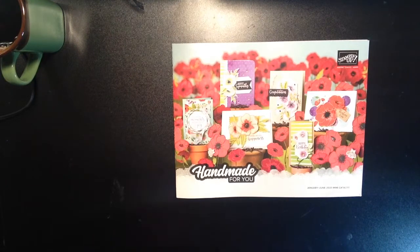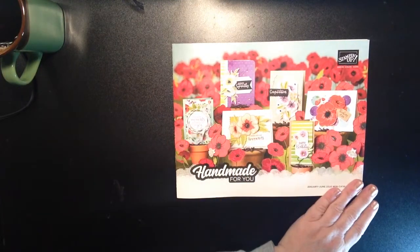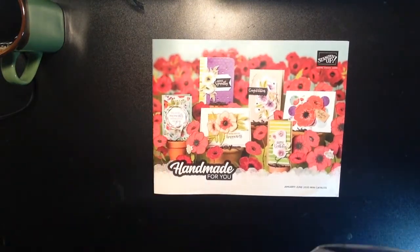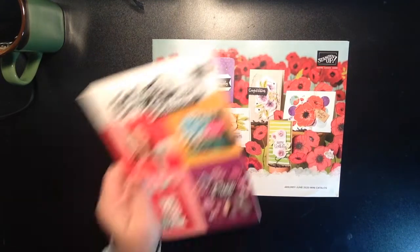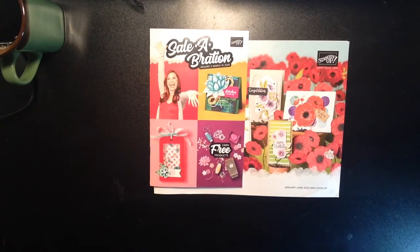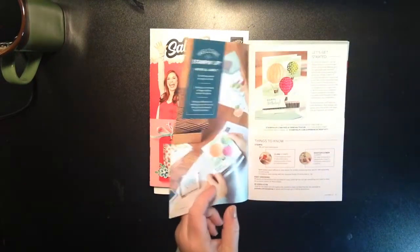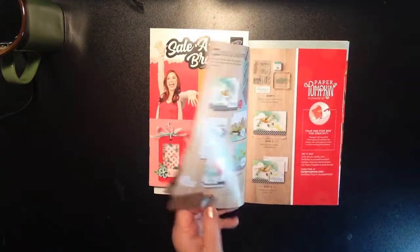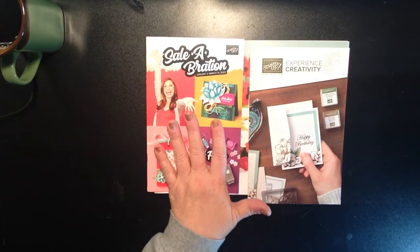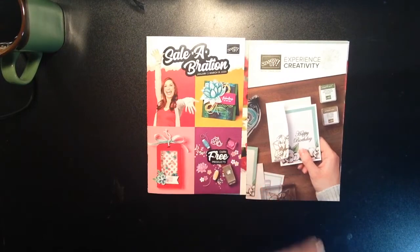Not only did I receive a package from Stampin' Up, I also received a copy of the upcoming new mini catalog. Don't you just love the cover of this? Also inside was a copy of the celebration brochure, along with an Experience Creativity, which is a little mini catalog. Those of you that may feel a little bit overwhelmed with the large catalog or the mini catalog, we have this one, which has some exclusive items in there as well.